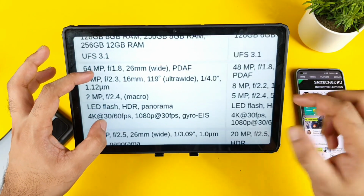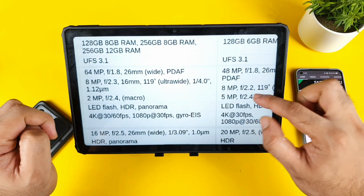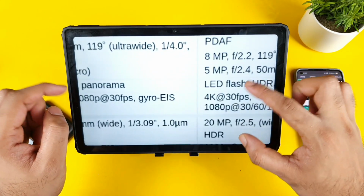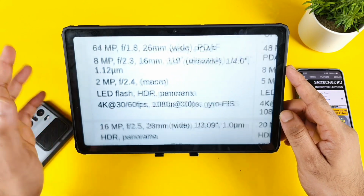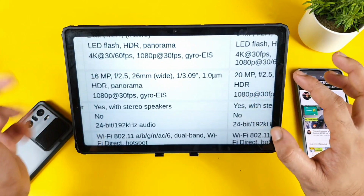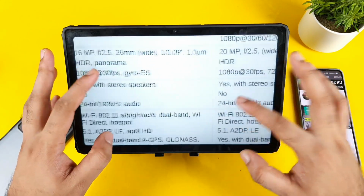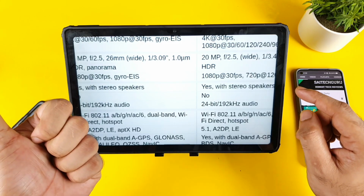In terms of the camera segment, there is not a huge difference. Realme has got 64+8+2 and Mi 11X has got 48+8+5. 4K 30 FPS is only possible in the Mi 11X device. In the Realme GT Neo 2 you can actually record 4K 60 FPS also. Both phones don't have any 3.5mm jack, nothing much difference, but 8 5G bands in the Realme GT Neo 2. So 8 5G bands is the plus advantage.